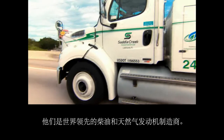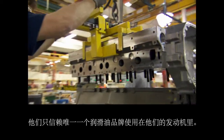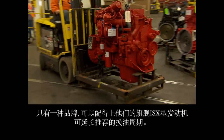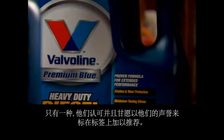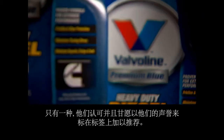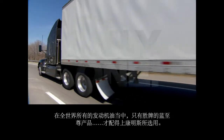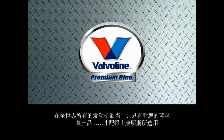They are the world's leading manufacturer of diesel and natural gas engines. And there's only one brand of lubricant that they trust enough to use in their engines. Only one good enough that they will extend recommended drain intervals in their flagship ISX engines. Only one that they endorse and recommend with their name right on the label. Of all the engine oils in the world, the only one good enough for Cummins is Valvoline Premium Blue.